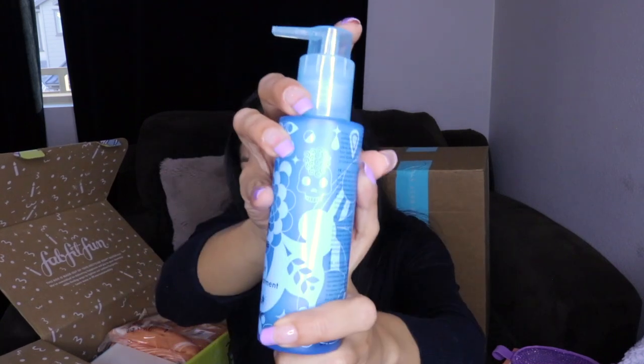You guys don't normally see it curly, but I have curly hair. And so hydration is always in need. Their packaging is also so cute. There's this little skull right here that I just can't get over. But let's smell test it.